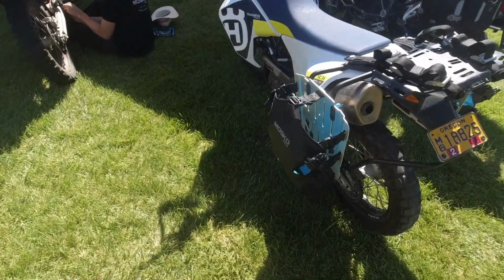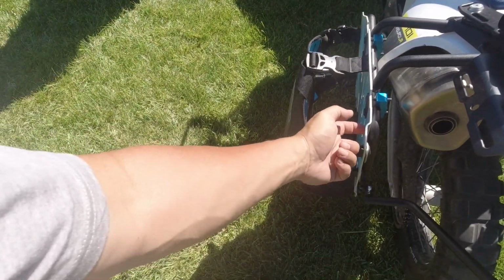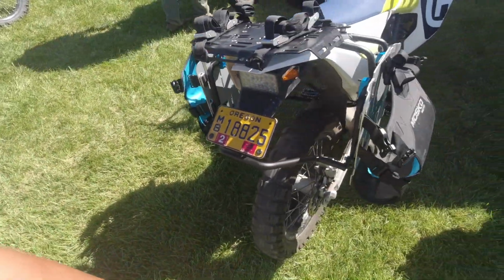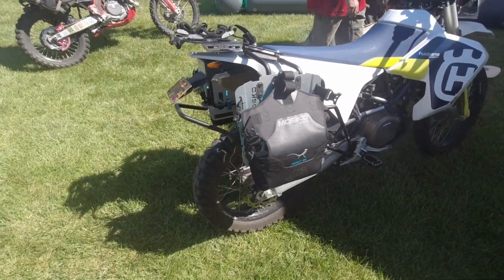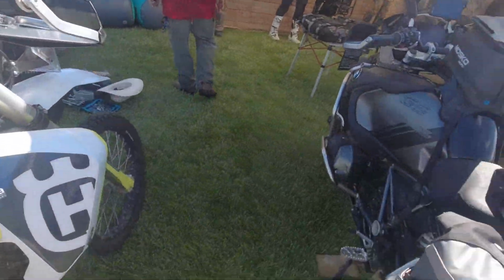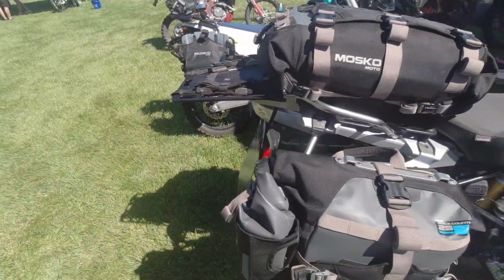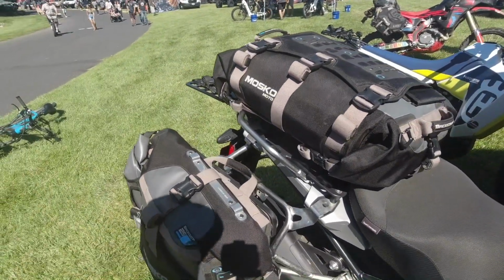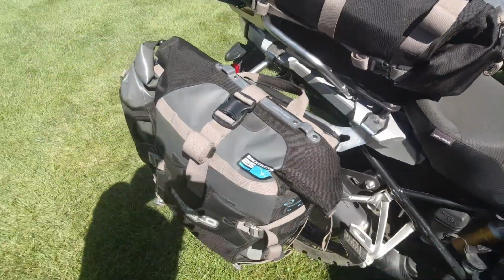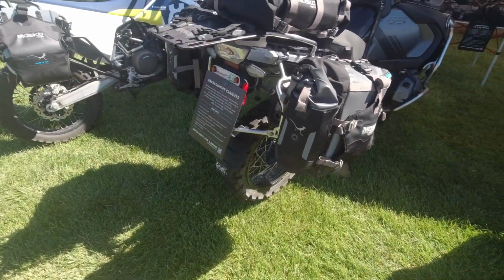For all different bikes. Oh, look at this. It's got a frame with a hard frame on the inside, but soft bag on the outside. That's nice. Handlebar bags. Here's a GS BMW. These are all waterproof too, or at least most of them are. If it's folded over, it's probably a waterproof bag. But yeah, these things are cool. Not only are they functional, but they just look cool too.